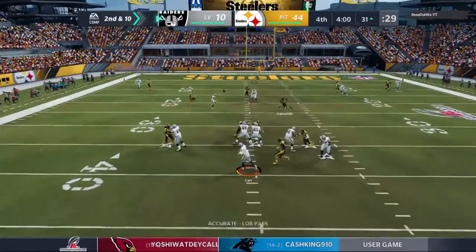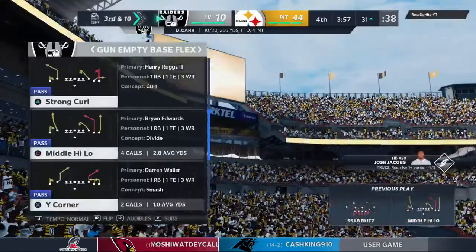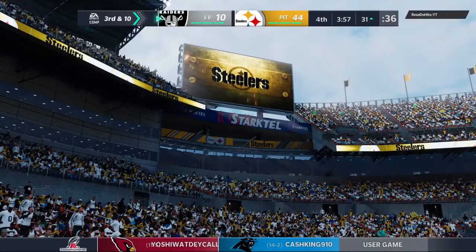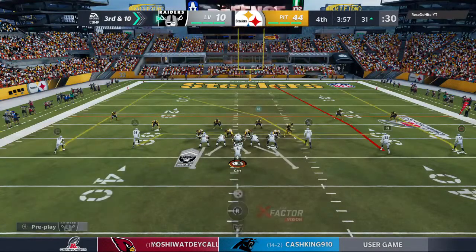Throwing again. Carr. He lets this one fly toward the back of the end zone. And that's going to be incomplete. Good effort there trying to take a shot, but it's 3rd down. The Raiders on 3rd down. They've hit it 50%, 3 of 6 to this point. This is 3rd and 10.